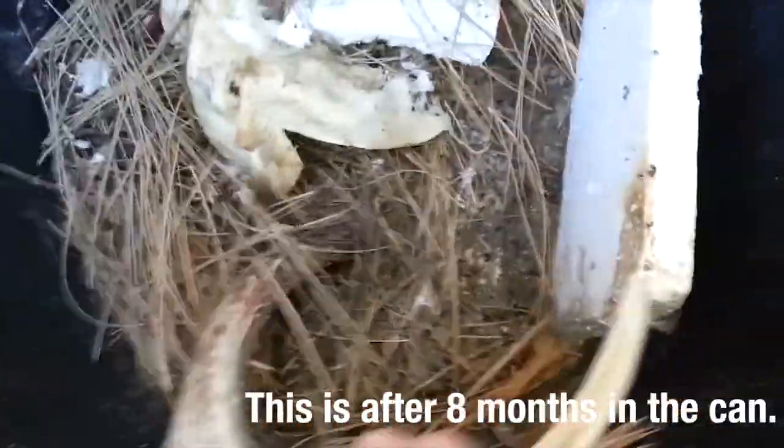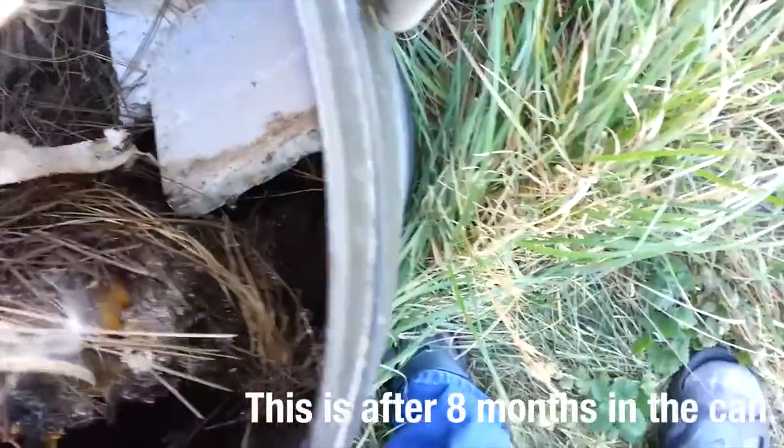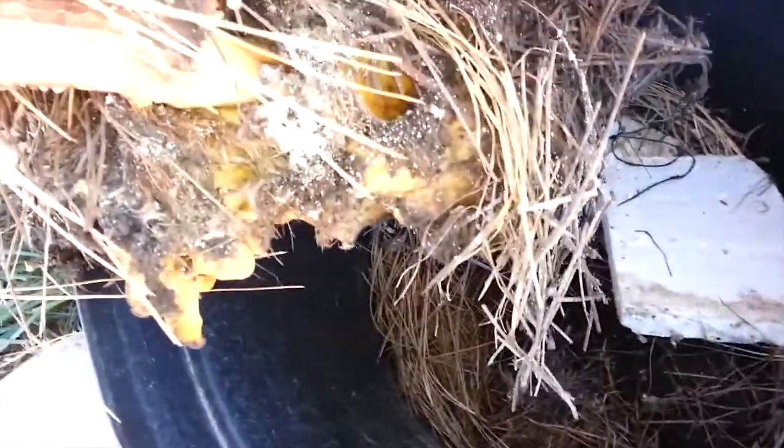Now this is the first time I've pulled it out to see what it looks like. I have no idea what the bugs did to it. Wow, I mean, this had the hide on it and everything. There's pine needles on there. Yeah, looks like they cleaned it up pretty good. You can see how clean they got it. They have eaten away all the flesh and the hide of this skull. I'm going to hose it off real quick and see how it looks.